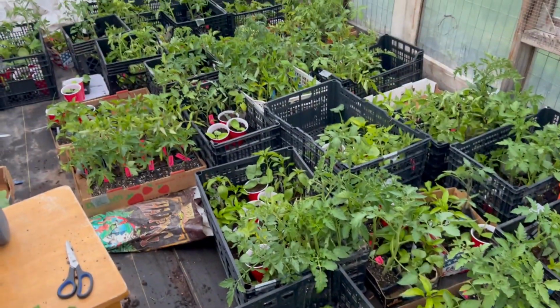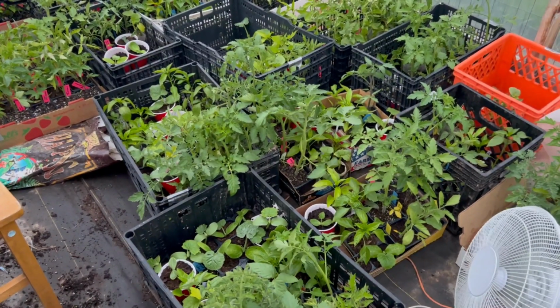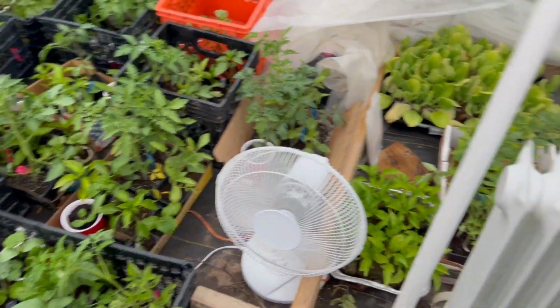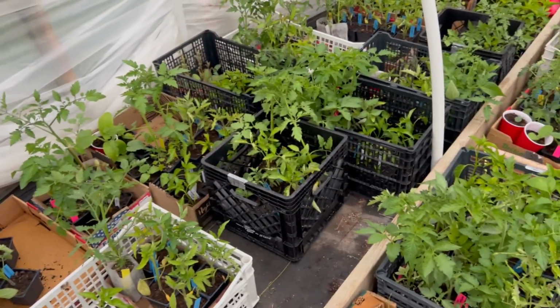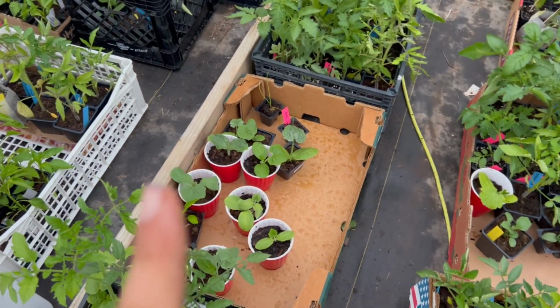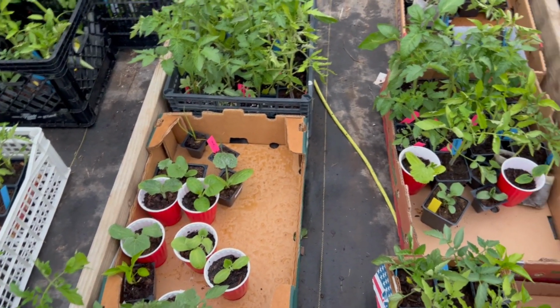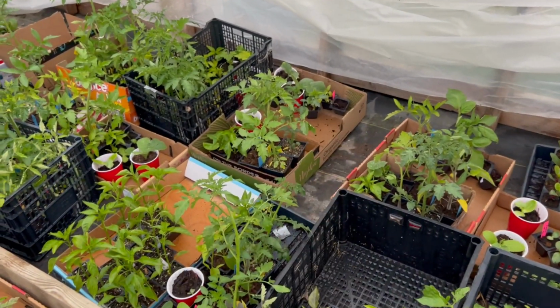Anyway, all these are orders today. Yesterday we did tomatoes, okra, and some eggplant. Today we added peppers, squash, cucumbers, watermelons, pumpkins, all that sort of stuff, and a few herbs. I don't see any shares with herbs in them, but oh, there's one back there. It's got some oregano and some basil.